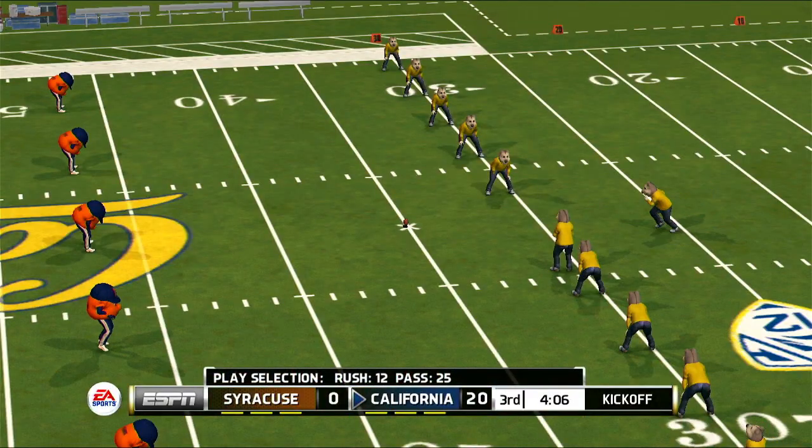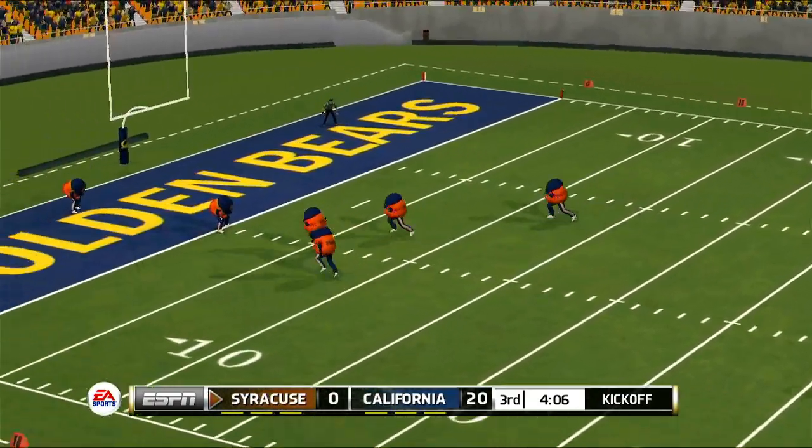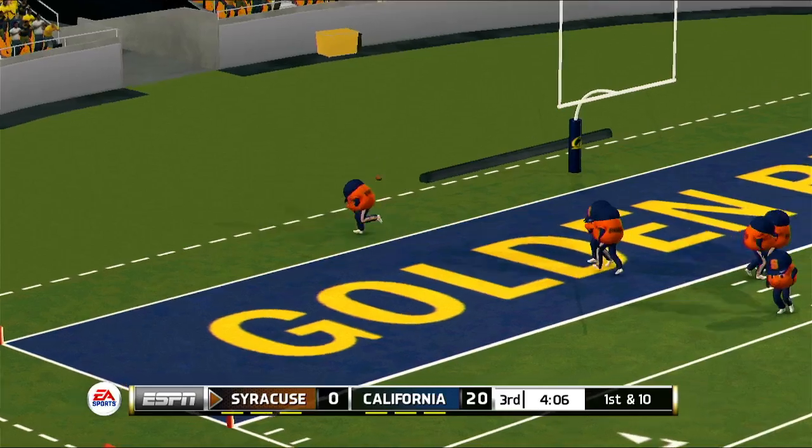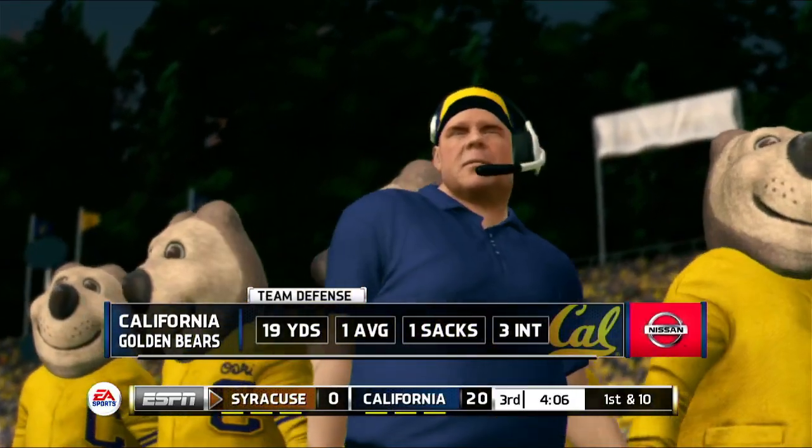Looks like they're ready for the kick. Excellent kick. And it sails out of the end zone for a touchback. Brad, as good as this defense has looked, I'm not necessarily surprised by this shutout.